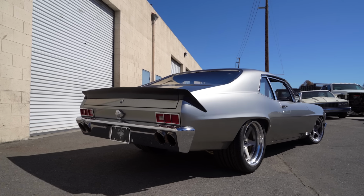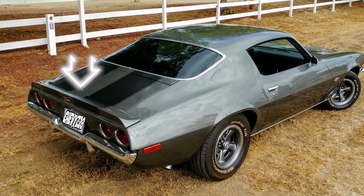The rear spoiler used to be about an inch taller. It started life as two 1970 and a half Camaro Z28 spoilers. Why you start with two is the Nova is wider than the Camaro.